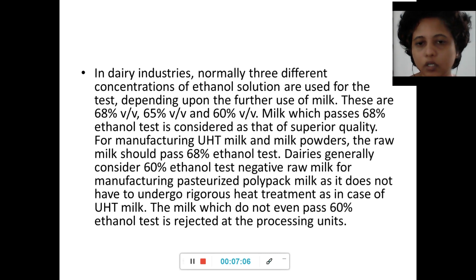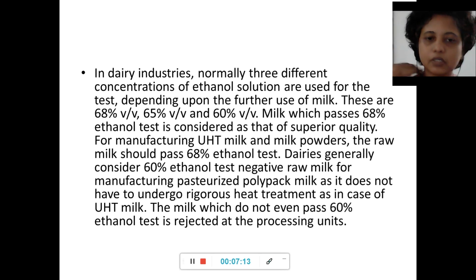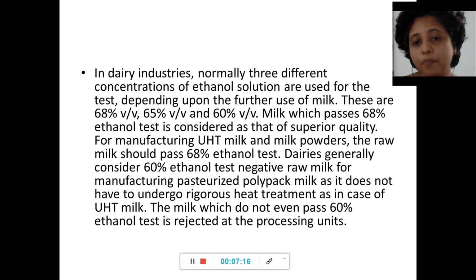Okay. So if it gives a negative result at 60% ethanol, then you can take it for pasteurized milk. Now for example, if you use 60% ethanol and the milk gets coagulated, what happens? Then it is rejected from the processing unit. So depending upon the grade of alcohol test which it passes, the milk will go through different ways. If it passes the 68% alcohol test, it will go to the ultra high temperature thermal processing of the milk, and for the processing of milk powders and so on.